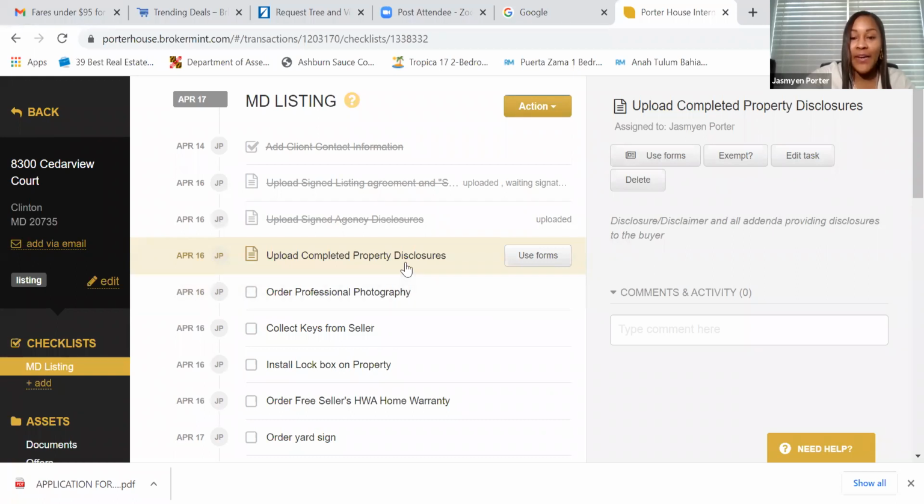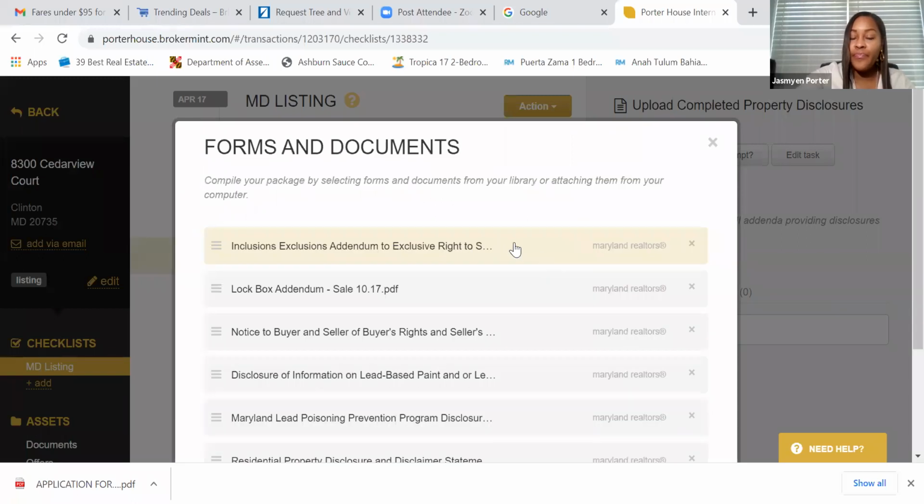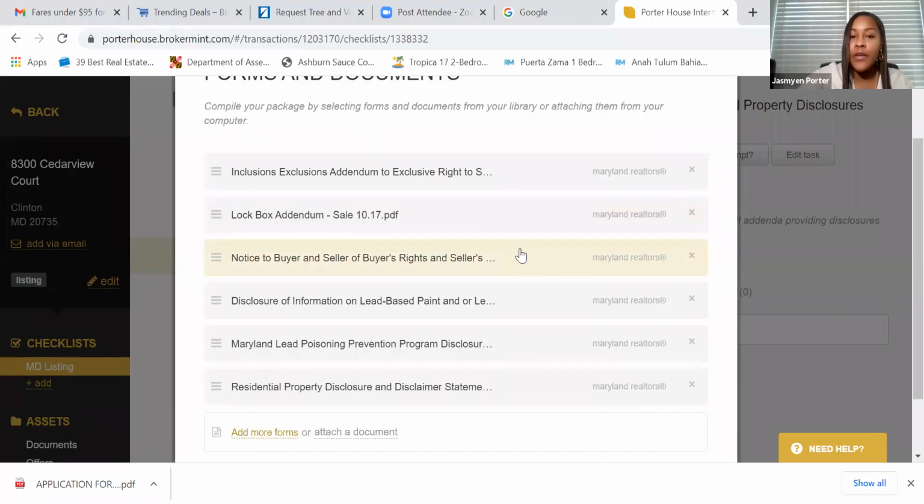All right. So let's walk through this next section, your property disclosures, because that's on your checklist, right? You're going to have to complete it. So you simply click on your forms. Now you have a couple of options, because the meat of your disclosures that are going to be necessary for your transactions are going to be right here.